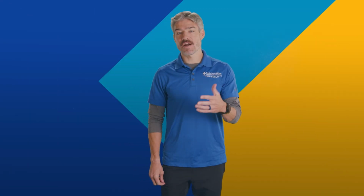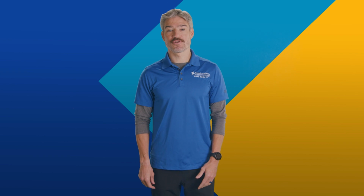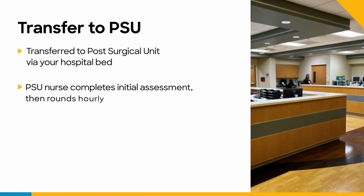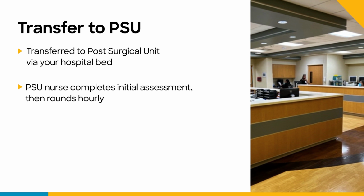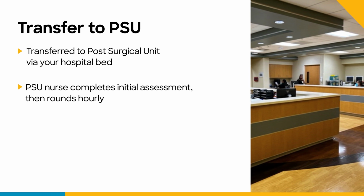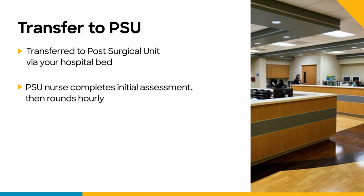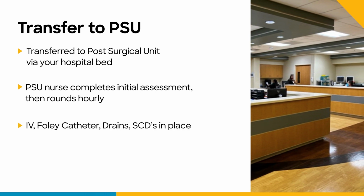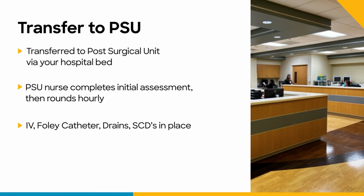So once you're out of the recovery room, we're going to bring you upstairs to the post-surgical unit. You'll be transferred in your hospital bed, and you'll be assigned a nurse. Our nurses upstairs work 12-hour shifts. The day shift works from 7 a.m. to 7 p.m., and then the night shift comes on at 7 p.m. and works till 7 a.m. the next morning. You'll have an IV in one of your veins to help keep you hydrated after surgery.